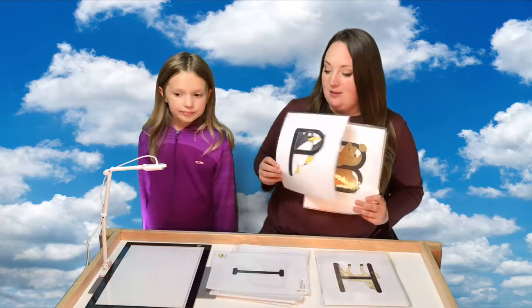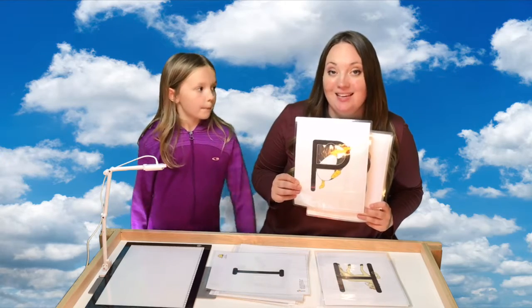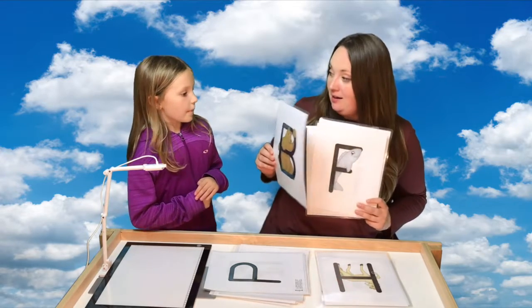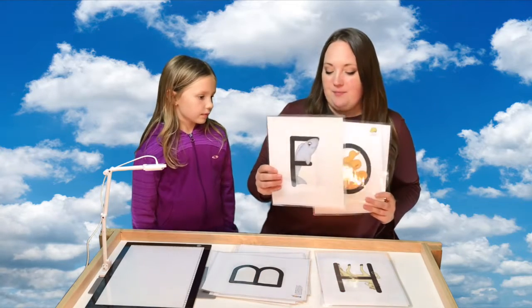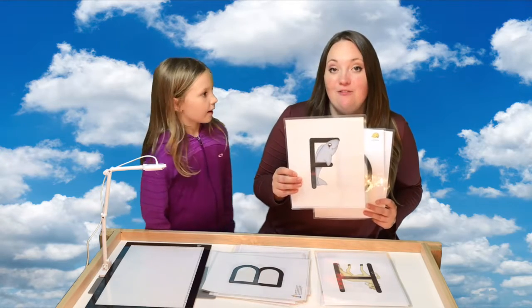All right. What's this one? P. Penguin. That's right. For our friend Pee-wee Penguin. And this one? Bubba Bear. Okay. And? Francie Fish. That's right. F.